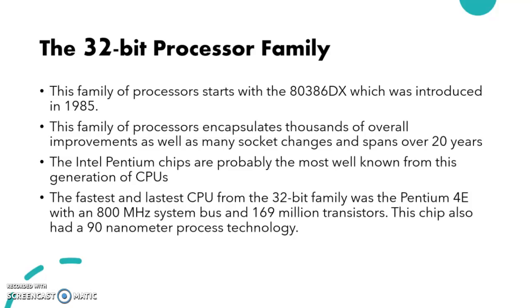The Intel Pentium chips are probably the most well known from this generation of CPUs. The fastest and latest CPU from the 32-bit family was the Pentium 4E with an 800 MHz system bus and 169 million transistors on the die. This chip also had a 90 nanometer process technology.